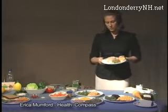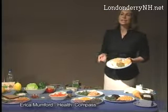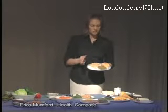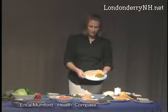Another little way to improve the flavor of brown rice, if you don't care for plain brown rice, is to cook it in a little bit of orange juice or low sodium chicken or vegetable broth instead of some of the water. It really improves the taste. Trying to get that half a plate of vegetables, again, it could be any kind of vegetables.